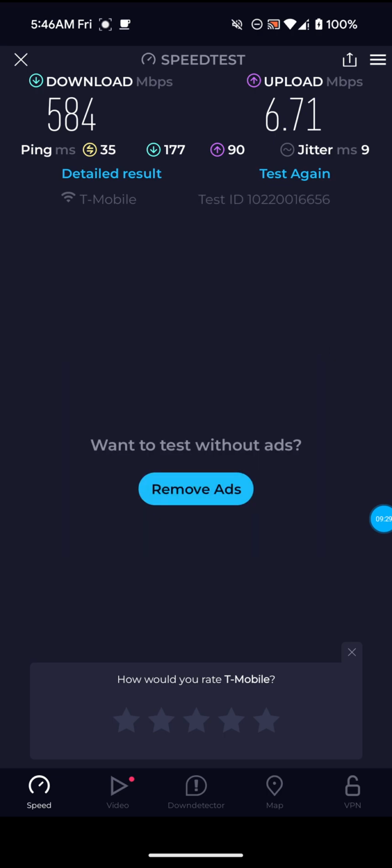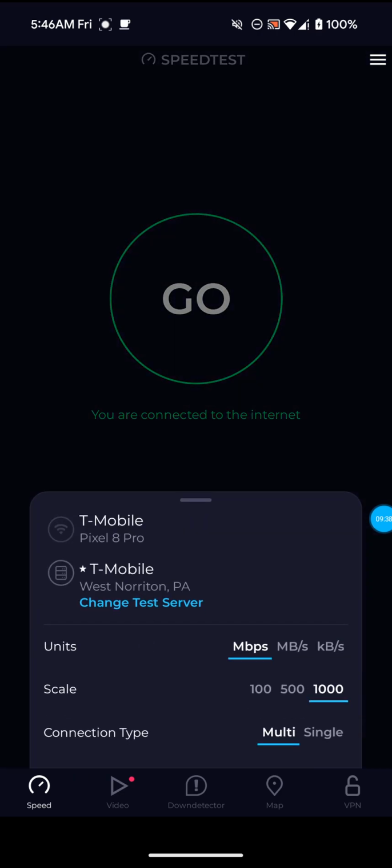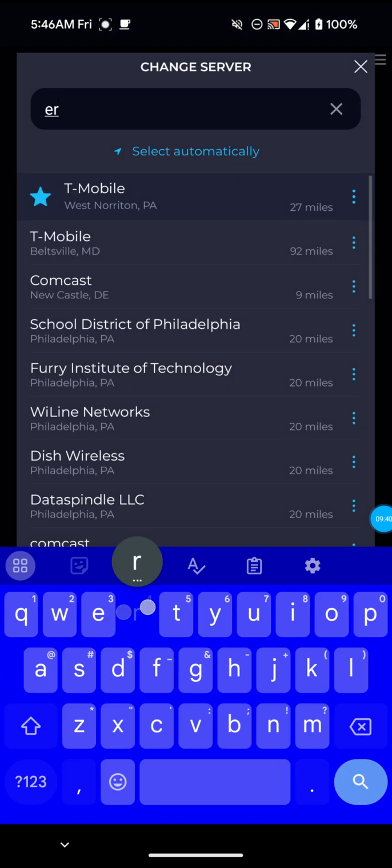Definitely not bad on that one. 584 for the download, 6.71 for the upload, and then 35 ping. So I'll switch over to the Ashburn VA server and run some on that.